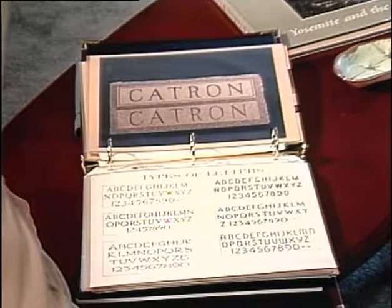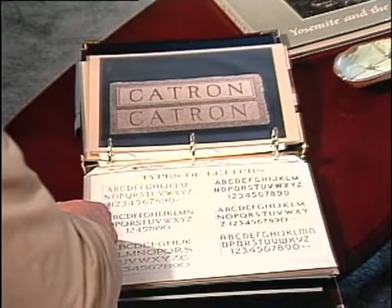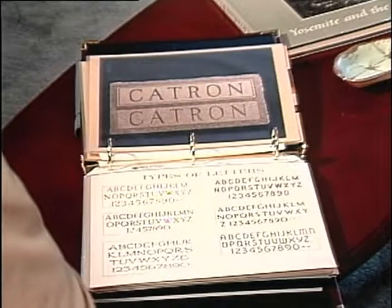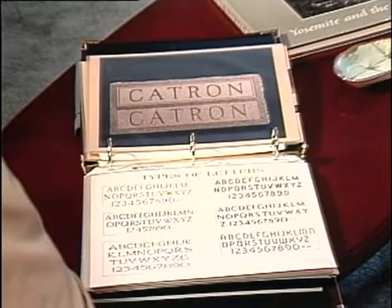This chart shows some of the many different styles of lettering that are available. Our most commonly used style is the regular Roman letter because it's so easy to read. We'll consider these other different styles a little later.